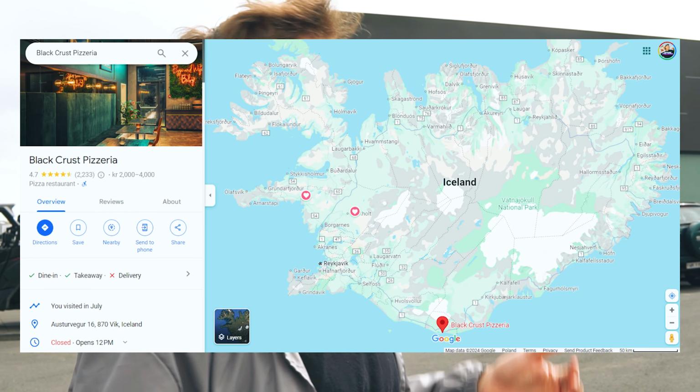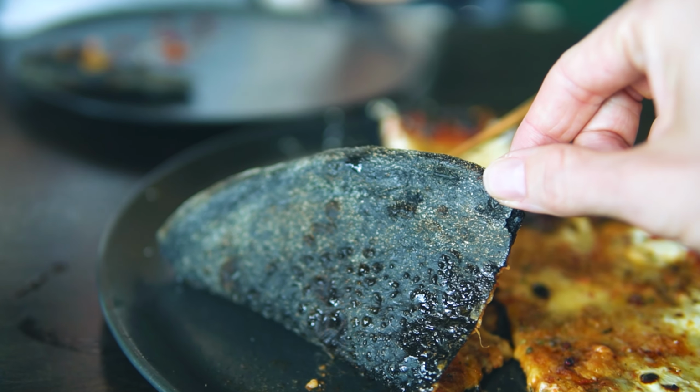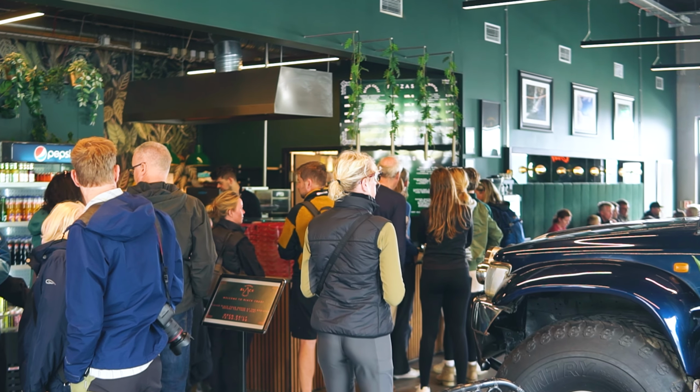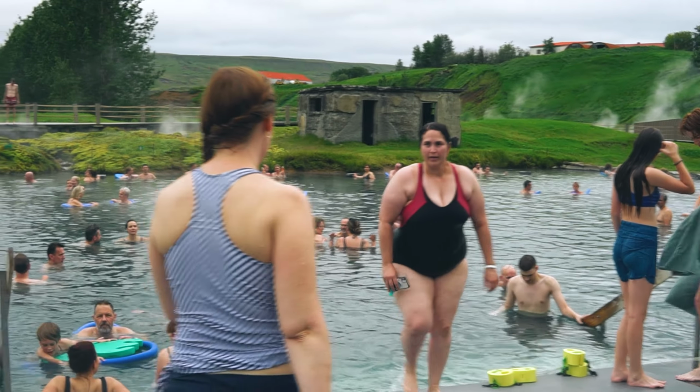Just next to the black sand beach you can find the Black Crust Pizzeria. The pizza itself is delicious and very unique, but you have to order before you take a seat, so you don't have much time. Pizza is good, but F this place and F Justin Bieber.